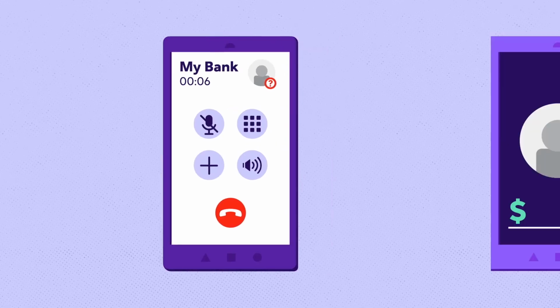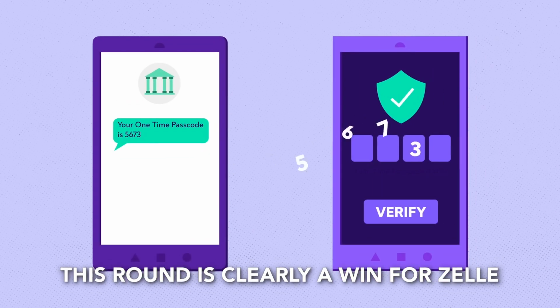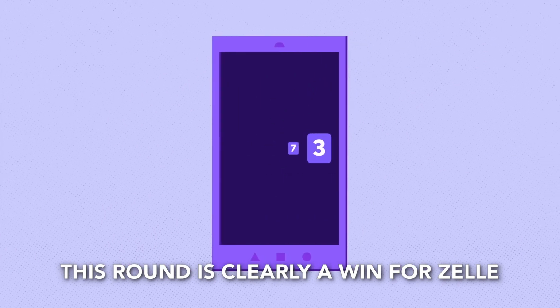Though I do want you to keep in mind that you might be charged by your bank while using Zelle, so you'll need to confirm that your own bank or credit union doesn't add a fee. But from what I know, most banks offer Zelle payments without any additional charges. This round is clearly a win for Zelle, which scores a 5, since they don't charge any fees, while Cash App charges a decent amount, so they get a 4.